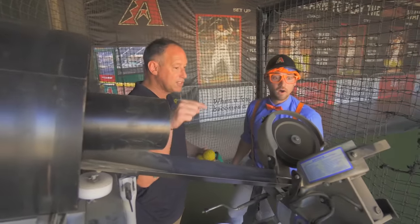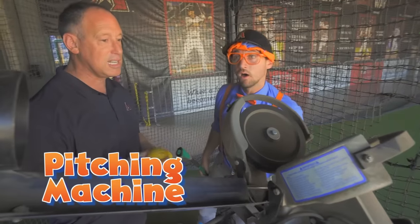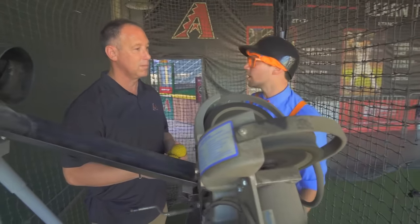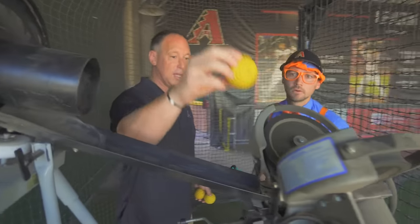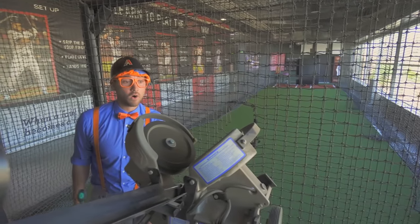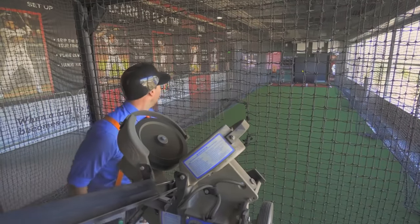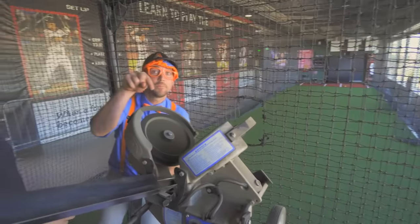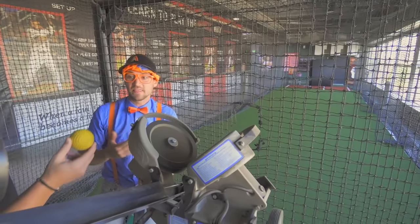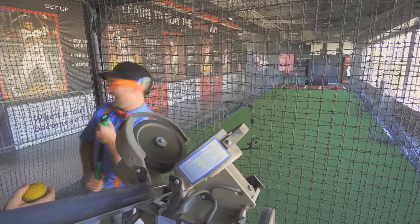Hey, Blippi, this is the pitching machine. Ooh, the pitching machine? What does it do? It teaches you how to bat. Ooh, teaches you how to bat? How does it work? You put the ball in the machine. Whoa! That was cool. Will you do it again? Sure. Whoa, did you see that? When you put the ball right here, these spinny things throw it out really fast. And then, what do I do? You gotta go hit. Okay.